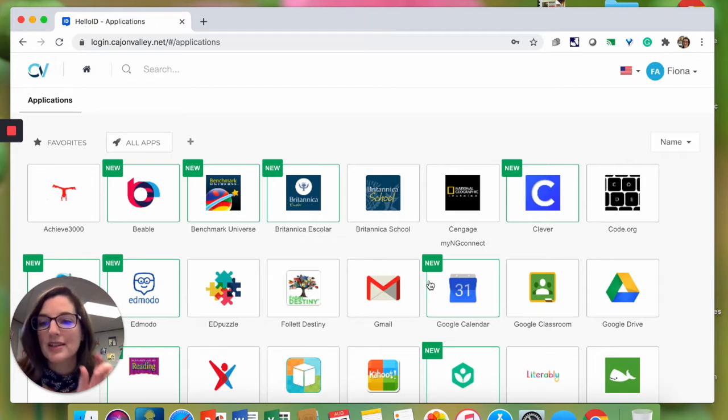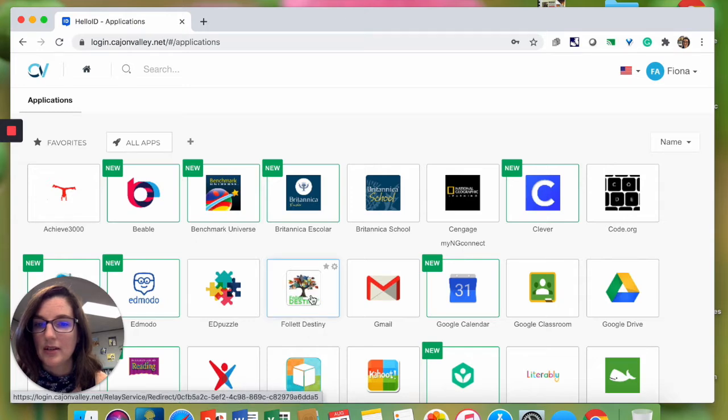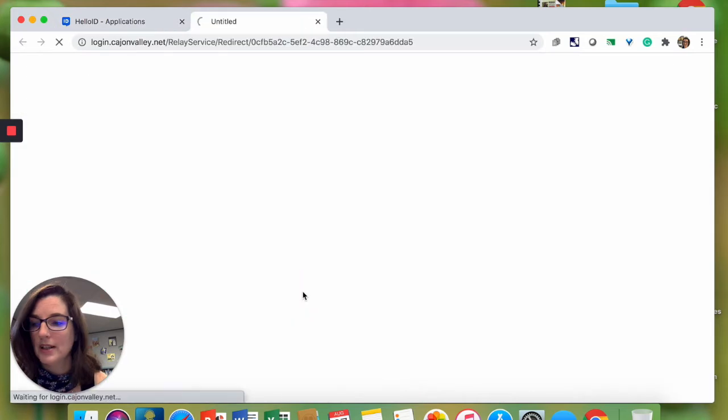Now everyone's application page is going to look different depending on what site you're on, because all your schools use different programs. But everyone's page is going to have Destiny. It's right here. It's the one with the tree. And if you star that, you can make it easier to find if you go up into favorites. So go ahead and click on Destiny.